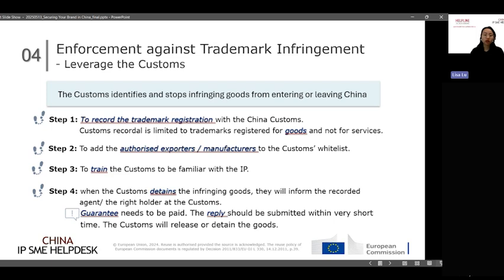And if unfortunately the customs detain your goods, or fortunately infringing goods, they will inform you or the recorded agent. Usually it's the person who helped you to register your trademark with the China customs. After they inform you about the infringing goods, they only allow you to reply within a very short time, usually 3 working days. And you have to pay the guarantee, which is about the same value as those infringing goods, because the customs will put these goods into their warehouse and that will cost money. And as the right holder, you should pay for it for now.